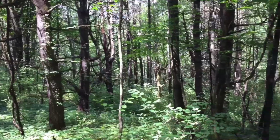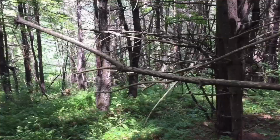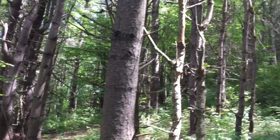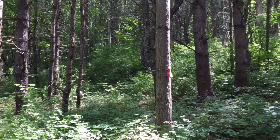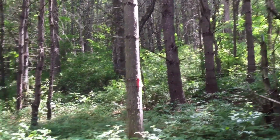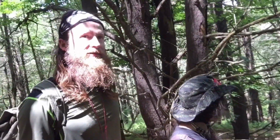Awesome. Yeah, this is the spot, guys. I think that's the marker for the line. This is state forest on this side, and the other side would be the land that we're looking at. And it's 15 acres up the hill. This is pretty rad. Literally miles of woods, and we saw no human sign. Aside from those old stone walls and the wagon trails, there's nothing. No litter, no hunting stands, no shotgun shells.